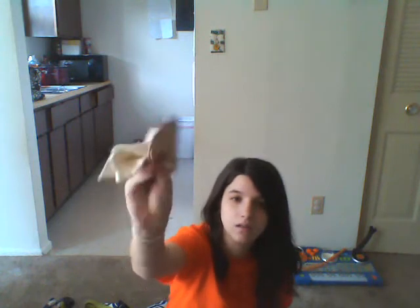I have three little socks for baby Summer. Two pairs of organic cotton mittens. Let's see what else. One pair of baby legs. I have to wash these, so.